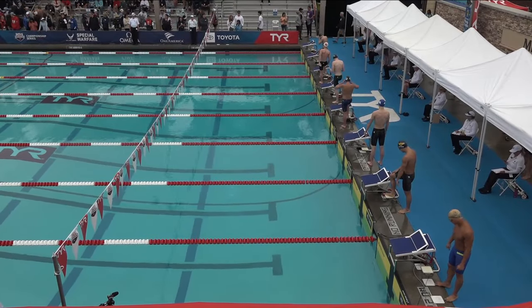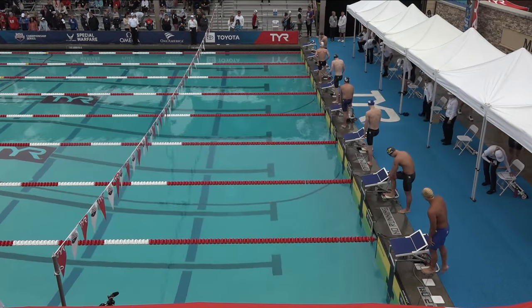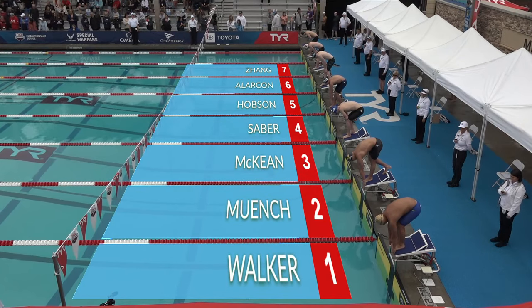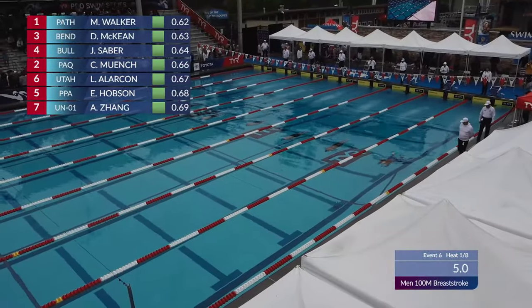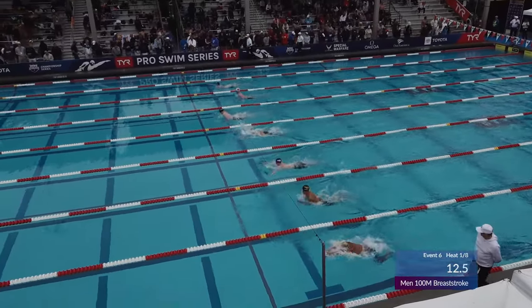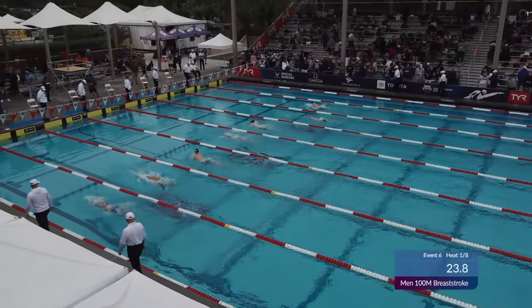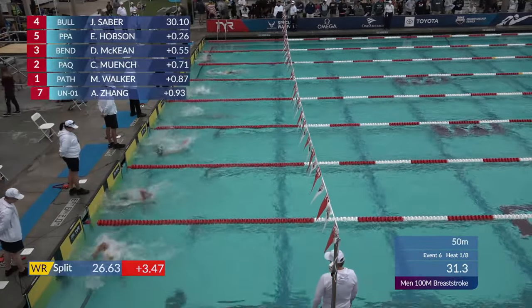Heat 1. For the information of coaches and athletes, the time trial desk will close at 10:45. That's 10:45 closure for time trials.